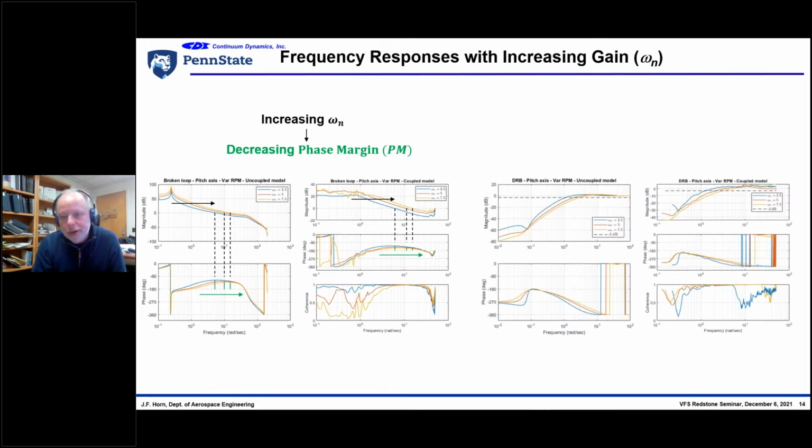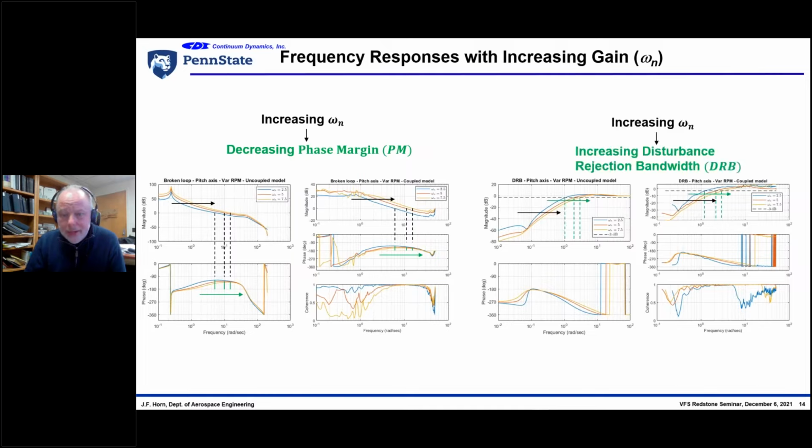And then on the other side, we look at the disturbance rejection bandwidth frequency response. So this is the sensitivity function. When you look at the magnitude there of DRB pitch axis, you see very low magnitude at low frequency. That's where the controller is rejecting disturbances. And then eventually you get a crossover, and where it crosses -3 dB is called the disturbance rejection bandwidth. And again, as we see increased gain, we move that disturbance rejection bandwidth frequency out to the right.